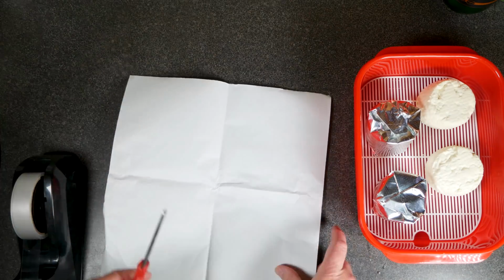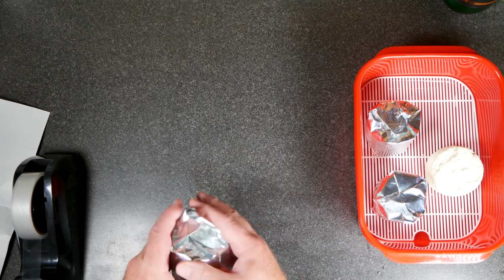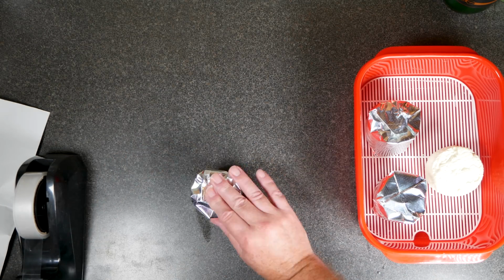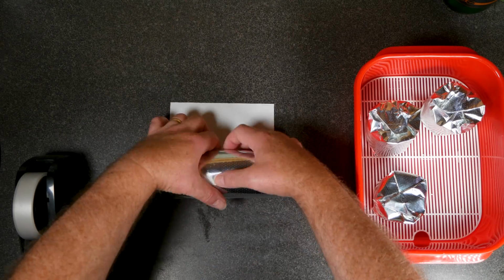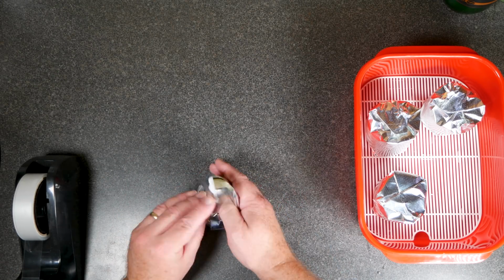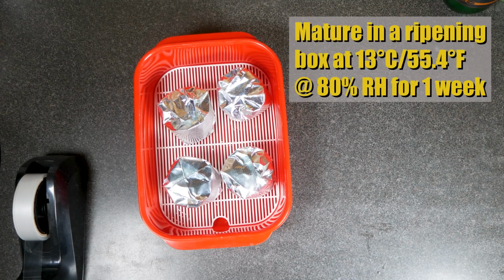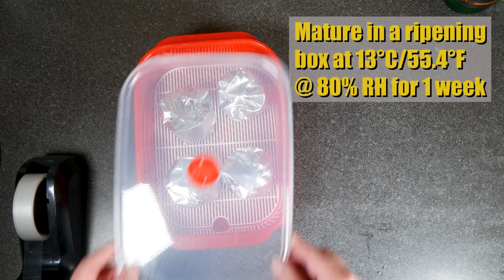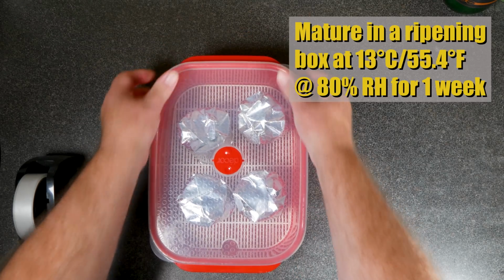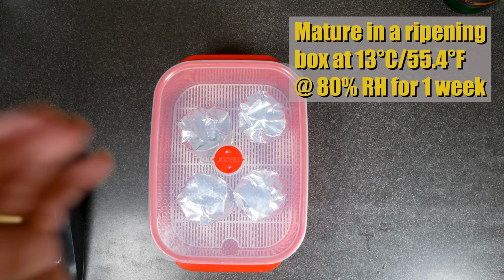There's two. So the size of the sheets I'm using are 420 millimeters square, and I've cut those down the middle. There we go. So mature in the ripening box at 13 degrees Celsius or 55.4 Fahrenheit at 80% relative humidity for 1 week only. Back to Gav.